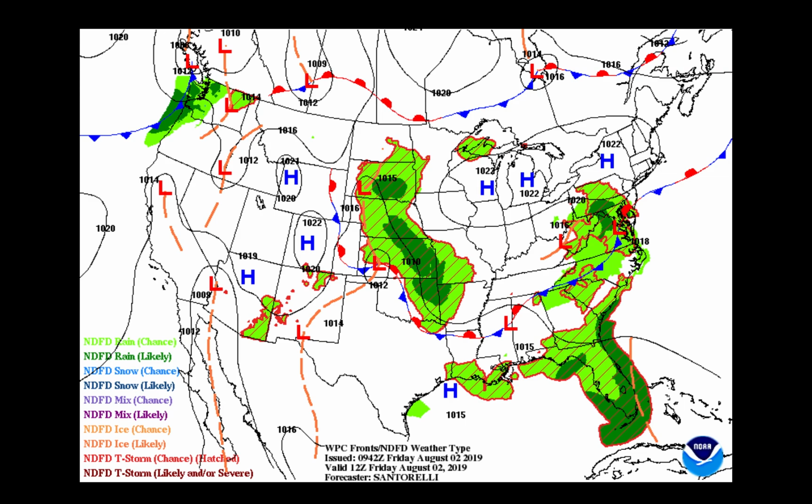I'll look at the surface map here on Friday morning. Here is the area of low pressure that is responsible for the showers and storms across parts of the central plains here. But again, high pressure, this is what's responsible for the beautiful sunny skies and the crisp air mass across parts of the central and the eastern Corn Belt into the Great Lakes here on Friday morning.